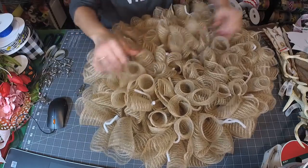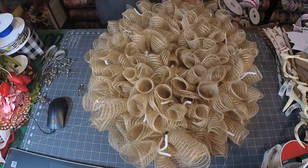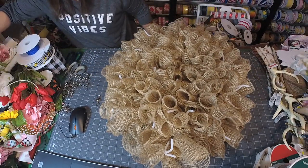Hello, hello. Okay, so now we have our big old base, y'all. It's so big, I can't even get it all in the picture. There we go.